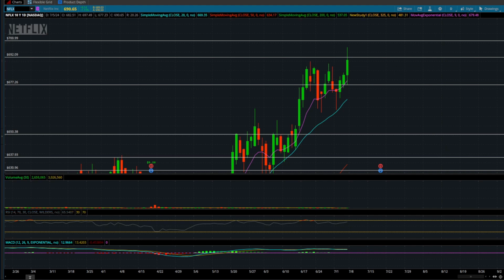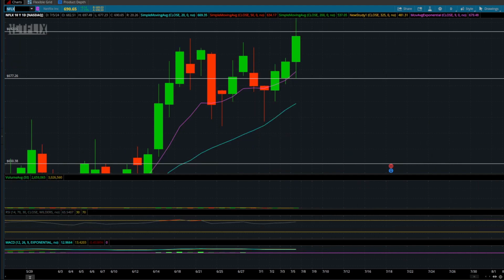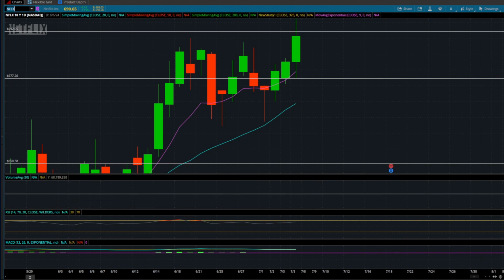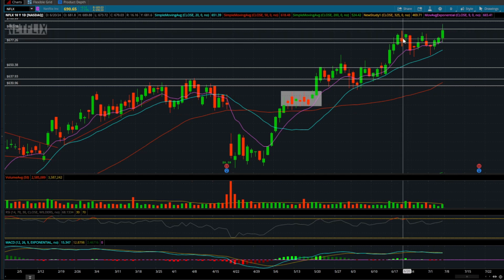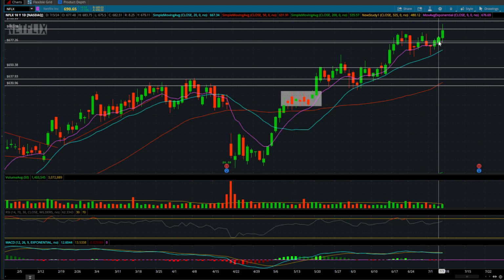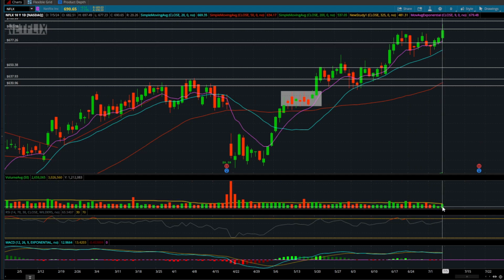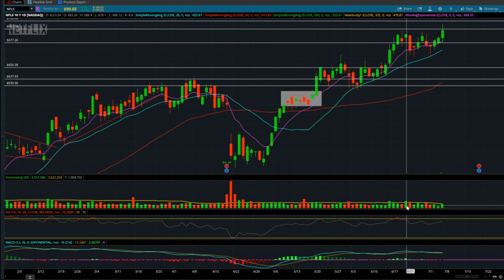So what I'm looking at here is on the daily. Why is my volume not showing up here? Let me see here. Okay, so on the daily, we've had some low volume consolidation. What I'm looking for is some volume to come in. As you can see, we did have a little bit better volume on Friday. Obviously, Wednesday was a half day, but again, we've had some low volume. We've been consolidating in this area for a while after this nice little volume push right here.